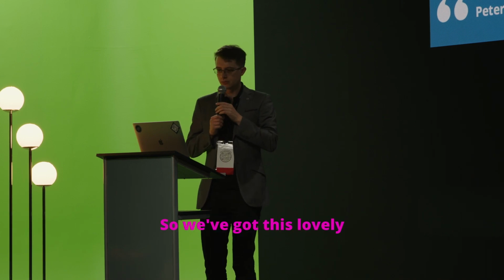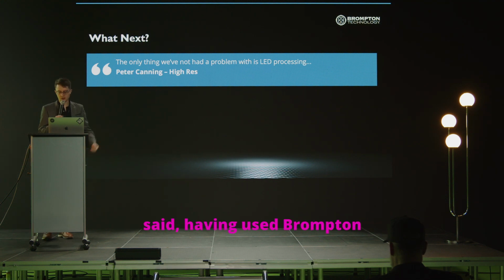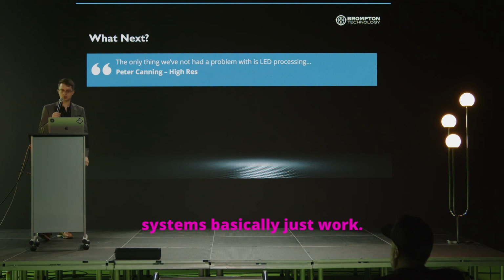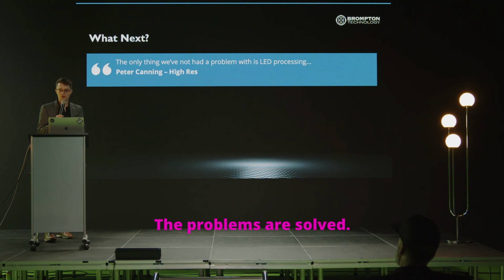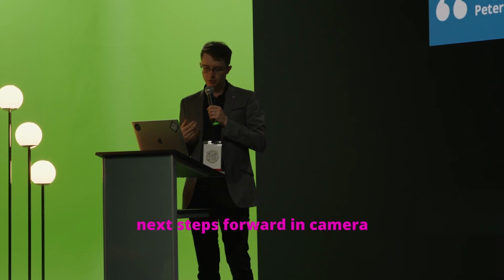So we've got this lovely quote from one of our users, Peter Canning, who basically said, having used Brompton on the highest level TV shows, that the LED processing systems basically just work. That's the bit they don't have any problems with. Their problems are solved. Right, Brompton's done. Right, let's all go home. Well, maybe not quite.